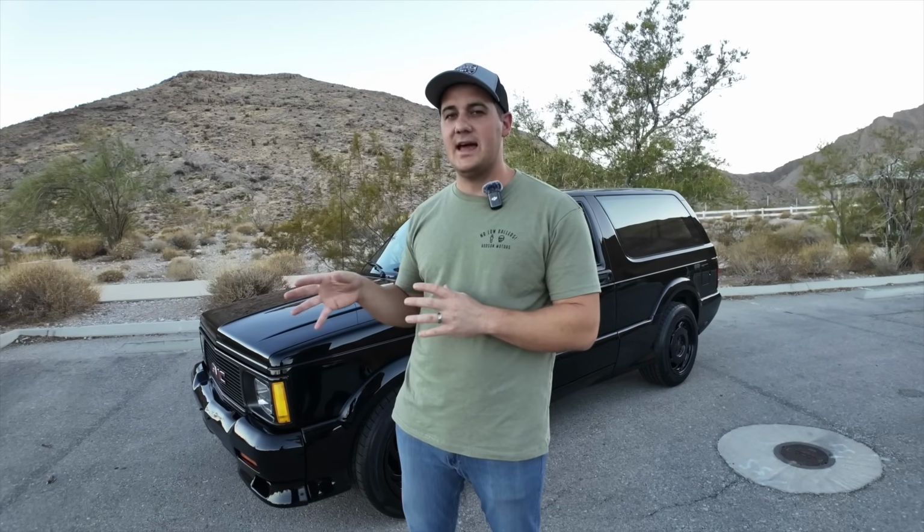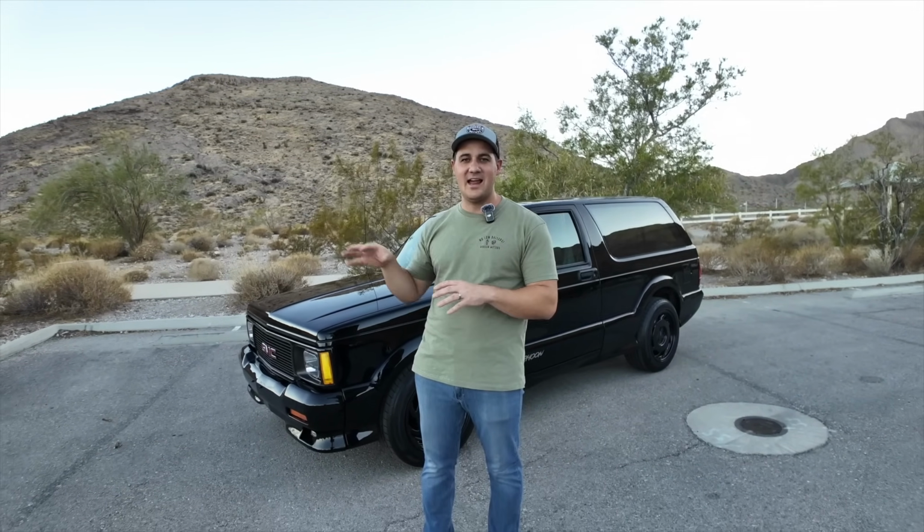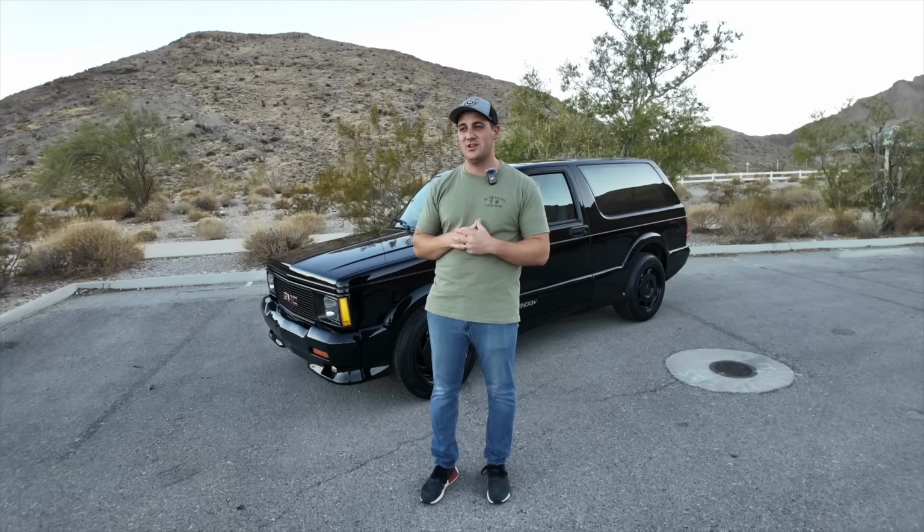The way the truck was put together by the team who kind of pitched it to GMC, they did some cool things. They swapped parts with other vehicles to keep costs down, and we'll kind of highlight that stuff as we walk around and show you what was done. But let's hop into it.